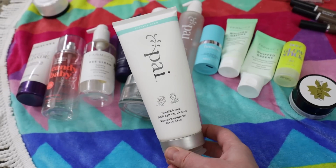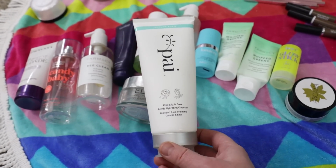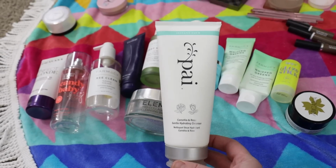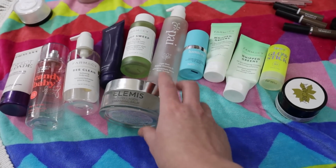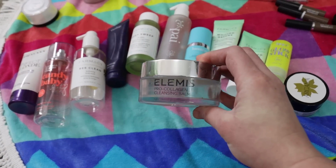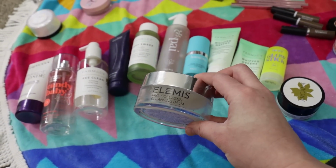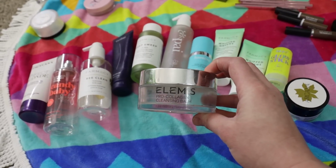But another product that I got in a Beauty Heroes box, the Pai cleanser. Nothing to write home about. It's a cream cleanser. I didn't necessarily feel like my skin was super clean when I used it, so I wasn't crazy about it. And then this is the Elemis Pro Collagen Cleansing Balm. And this you definitely had to follow up with another cleanser because it left a lot of oily residue, it felt like there's stuff still on your skin.